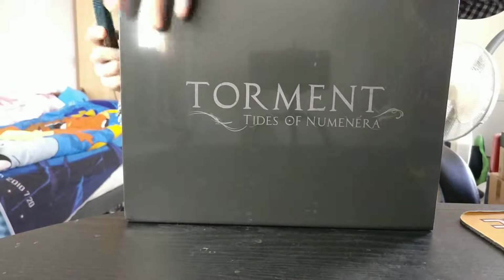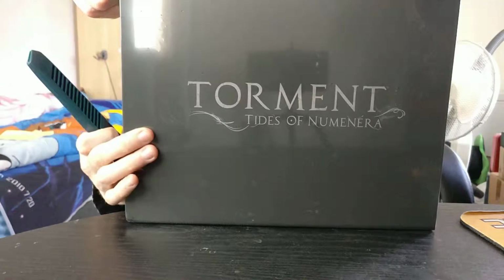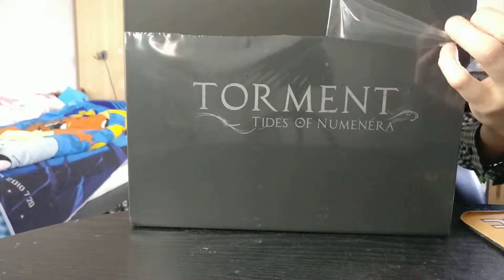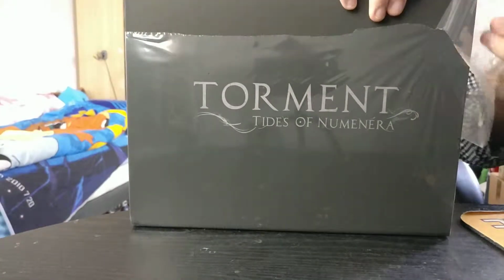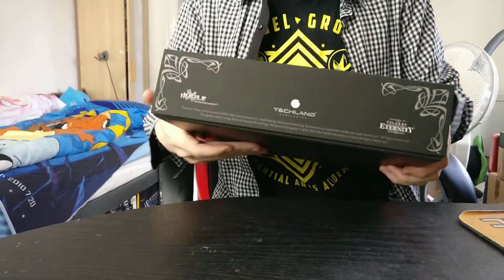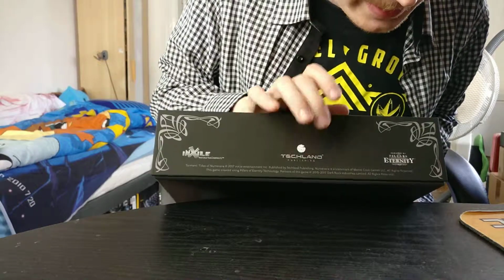So far I'm really excited with the box alone, since it feels really premium, and I hope it is. I've seen a little bit of footage from Torment and I'm not sure I'm on the level to play it, because it seems like there's a lot of stuff to figure out. And this was actually printed thanks to Techland. I'm really happy for that.